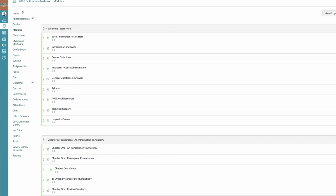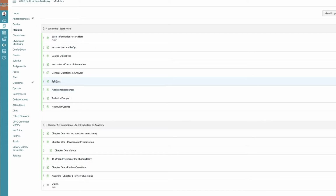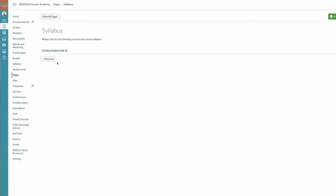Okay. If you go back to that, you'll see one that says syllabus. You click on syllabus, and a section comes up here that says syllabus for anatomy PDF file. Click on that. A PDF file will come up for anatomy, which you could download or save in electronic format. Okay? So modules get you everything you need to know.